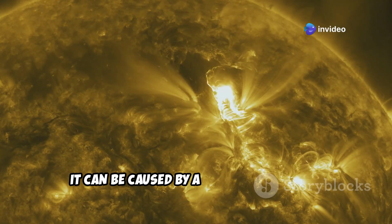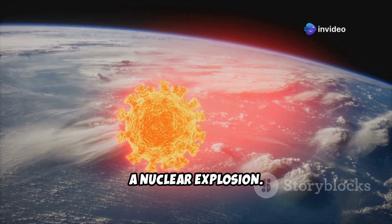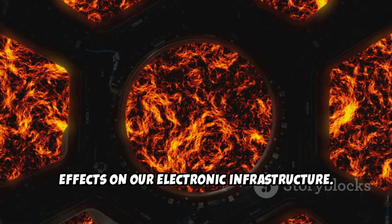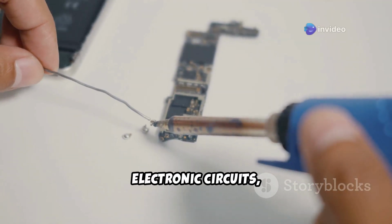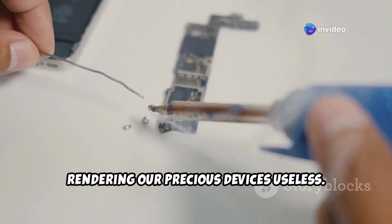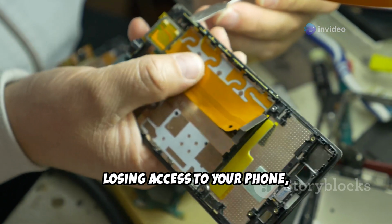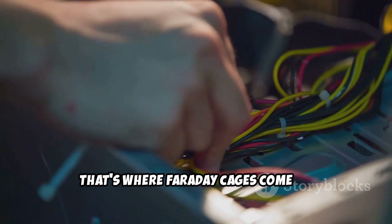It can be caused by a natural event like a solar flare or a man-made event such as a nuclear explosion. Both scenarios can have devastating effects on our electronic infrastructure. This pulse can disrupt or even fry electronic circuits, rendering our precious devices useless. Imagine the chaos and inconvenience of losing access to your phone, computer, or car. That's where Faraday cages come in.